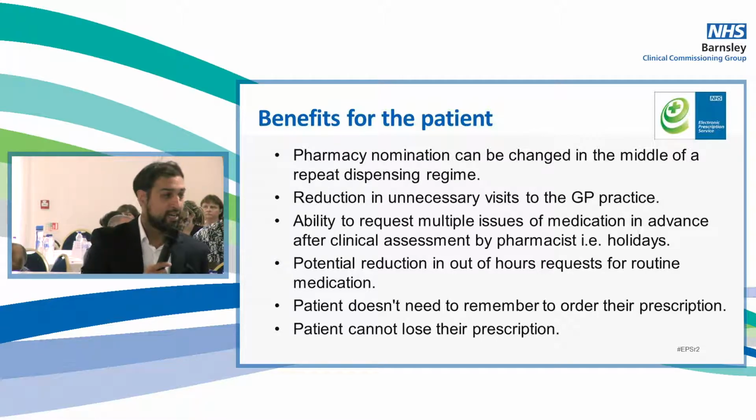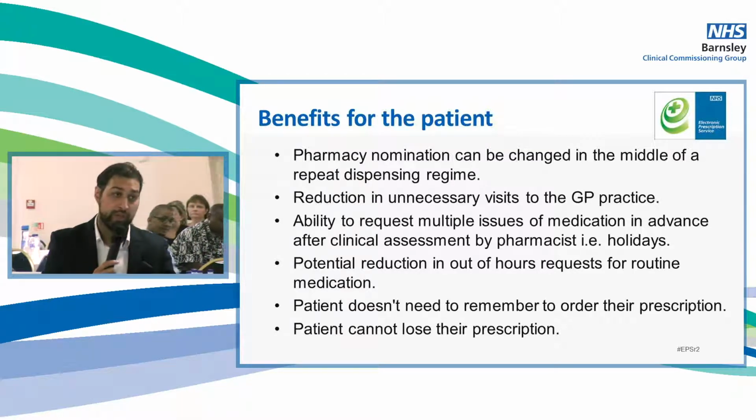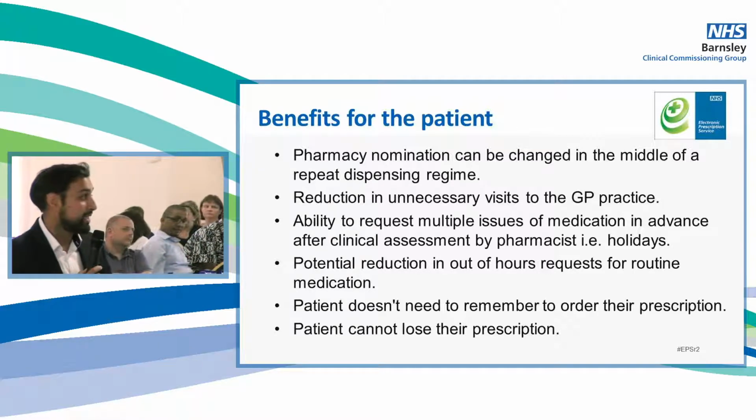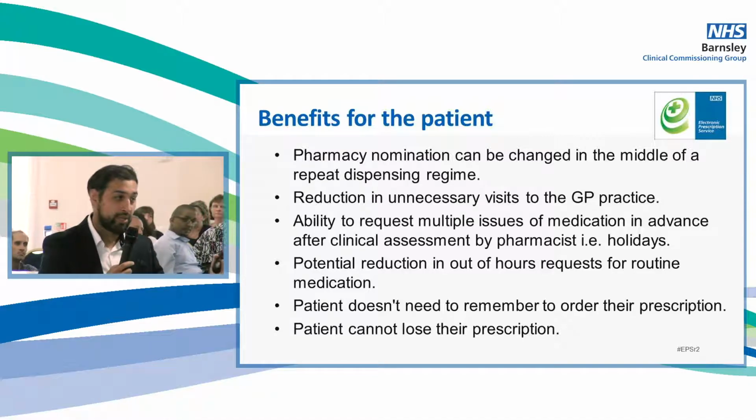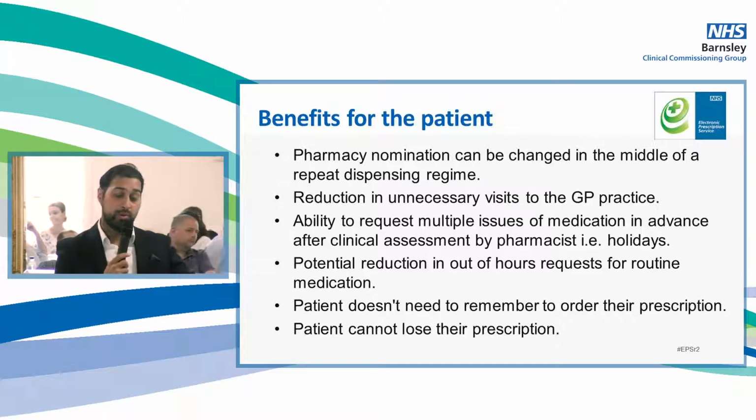The idea behind ERD is the more you use it, the more benefits you see. It's just like EPS. The more EPS you use, the more benefits you see. ERD has the same potential behind it. Yes, the initial work of getting it going, I do put my hands up.